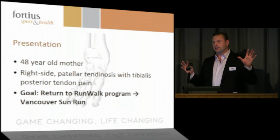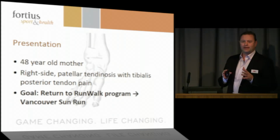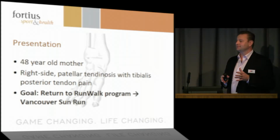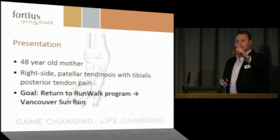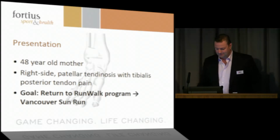And we take a slightly different look where we actually treat everybody as a single subject design. We look at that person and we look at them longitudinally, before and after some intervention. And so it's been a lot of fun.